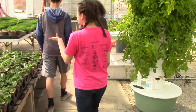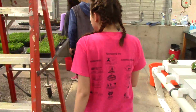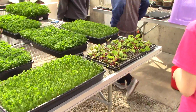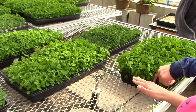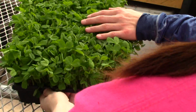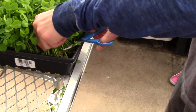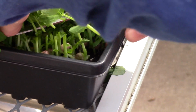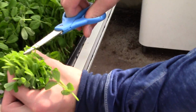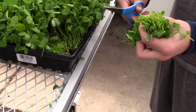So right down here, you can see that this is where we grow our pea shoots in large bunches. So here's how we harvest them. When one is fully grown, about an inch or so above the soil, we check them and make sure they're ready to be harvested, and then we cut them. When you're cutting them, you have to make sure that you cut them low down to the dirt, and that you've left the seeds down, and that you get a nice clean cut.